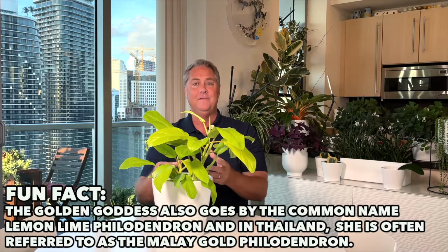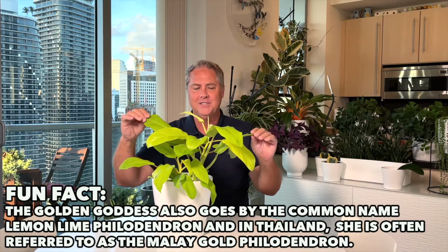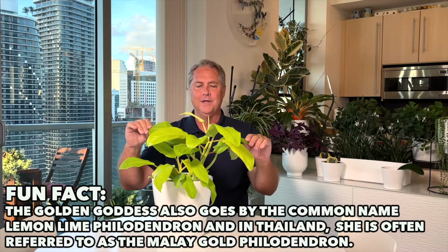The Golden Goddess Philodendron goes by the botanical name Philodendron cultivar Golden Goddess, and she's a cultivar actually from Thailand. So thank you folks over there who came up with this wonderful cultivar. It's very, very tropical looking, and you know by just the thumbnail you saw here and clicking on the video, they're known for these beautiful chartreuse green leaves. It's a spectacular house plant.